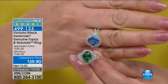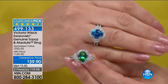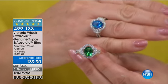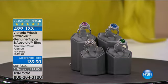I'm wearing it in the blue. Look at that. Is that not incredible? So $39.90. By the way, genuine sterling silver, genuine rhodium plating. In the white, I have sizes 5 through 11. In the green, I have sizes 5 through 11. In the pink, I have size 5, size 6, and 11 only. And in the blue, do I have 5 through 11? Okay, in the blue, I have 5 through 11.